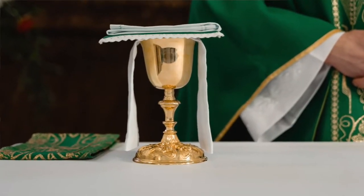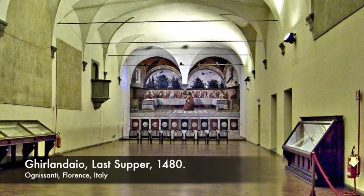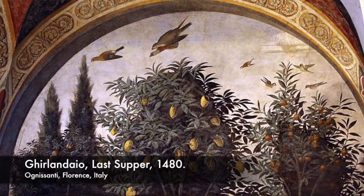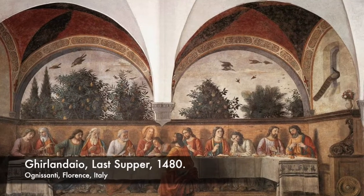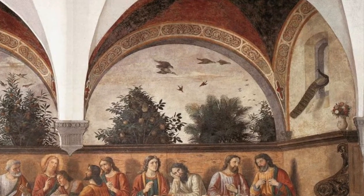The most striking feature is the open-air design of the scene, with the curved arches that echo the actual vaulting of the room in the Ognissanti. Birds and fruit trees and palms function symbolically, but also try to transport the viewer to Jerusalem at the time of the crucifixion. The peacock was believed not to decay at death, and so it symbolically became linked with the crucifixion and the resurrection of Christ.